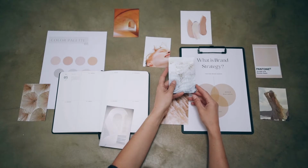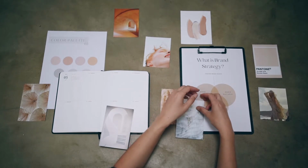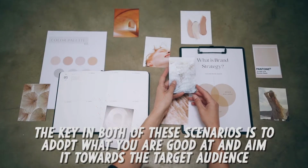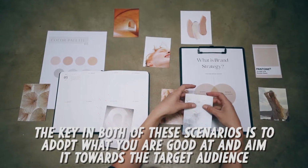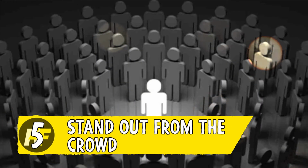And, obviously, since there is no such thing as one size fits all when it comes to marketing, you can adopt a classier style as well. The key in both of these scenarios is to adopt what you are good at, and aim it towards the target audience. Tip 5. Stand out from the crowd.